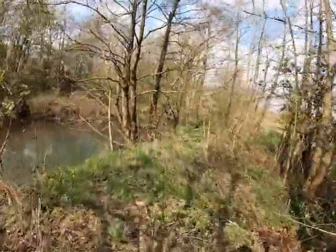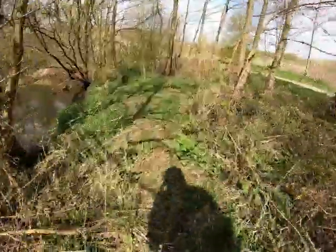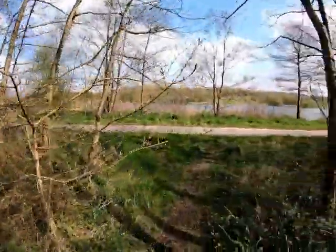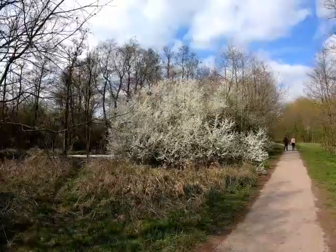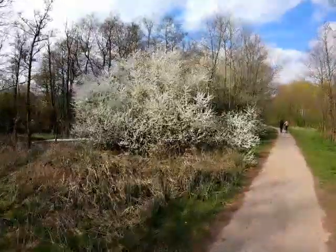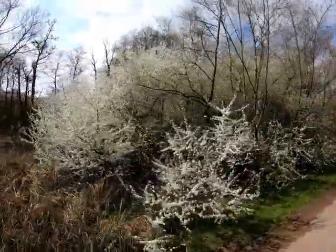It's like an adventure in its own going through all this. You have to be careful though. You end up getting whacked with trees. Absolutely amazing blossom around here. Seem to be finding it in all our walks we do at the moment.